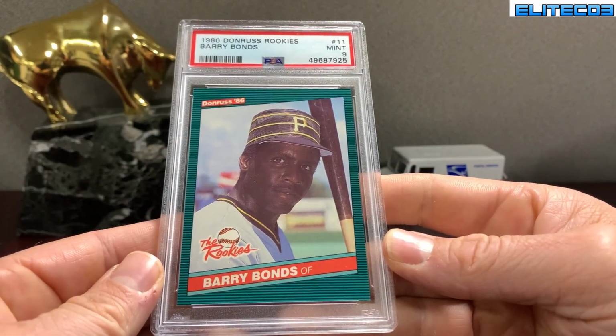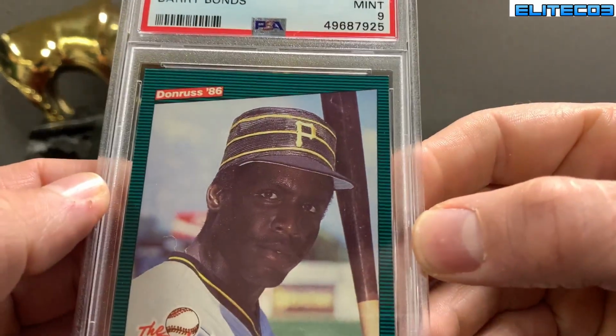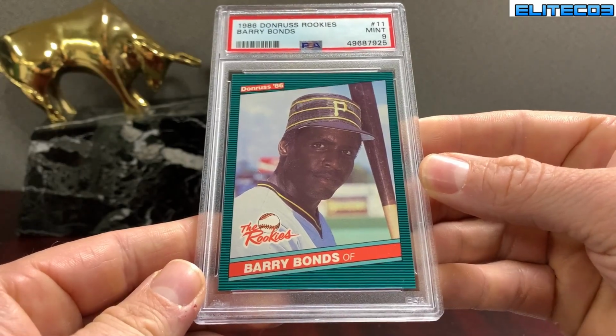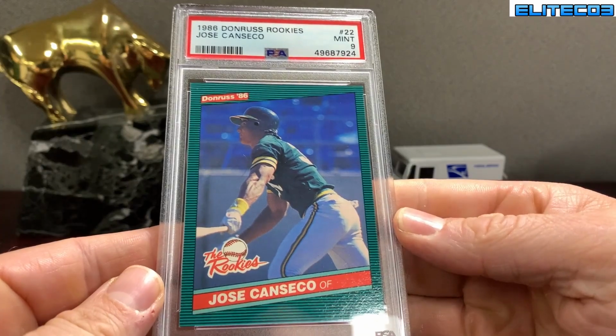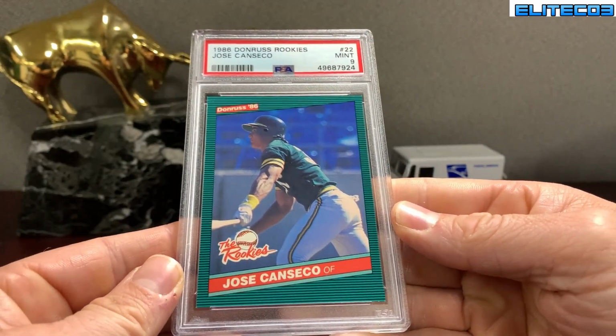Bonds pulled from a factory set. See that little white sliver there? So yeah, that one makes sense as a 9. The centering's 50-50 though. Canseco, the rookies, gets a 9 as well.